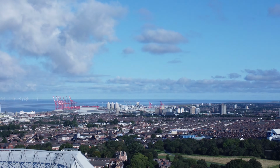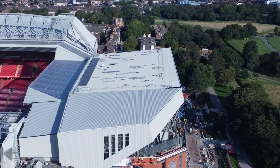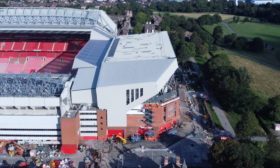I don't know where the camera is. I have to get that looked at. There's quite a lot of people on the concourse as well today, which we will see when we fly around the back in a little while.